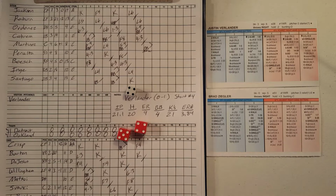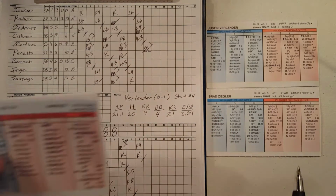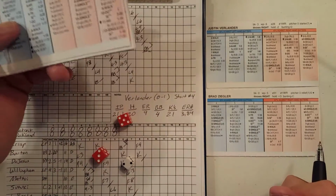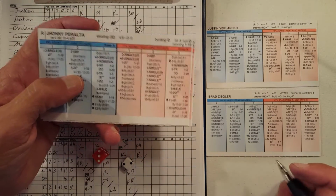New pitcher for the A's, Brad Ziegler. He's got a man on second, Victor Martinez, with nobody out. And Johnny Peralta at the plate. It's a 2-8. And he pops out to first.